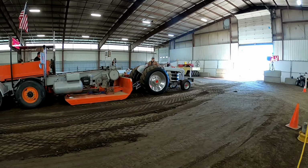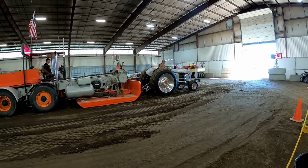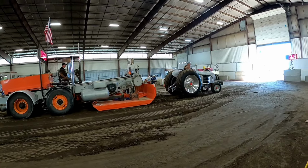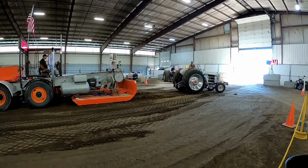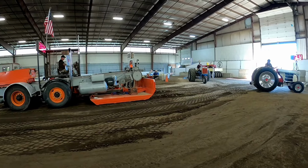So the Funky Ford will go 206 feet. He has the 18.438 on. So it'll be a 10-foot deduction for him as he'll be pulling against Alice WD.